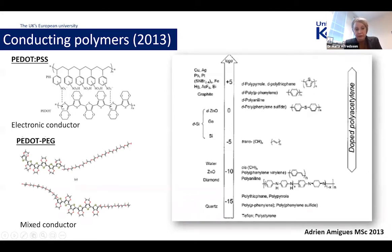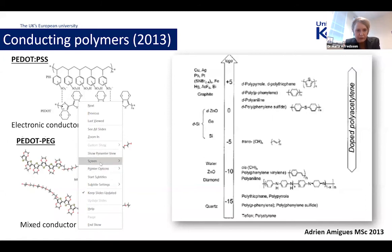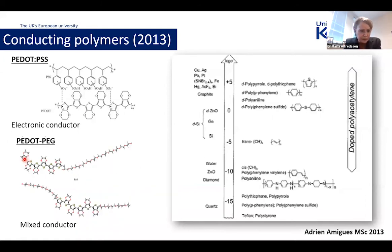The PEDOT:PEG has this group called PEDOT here, and it has its sulfur here. I'm not going to go into the chemistry of this, but there is a sulfur, and then what we have here is a long chain, which is the PEG. And PEG has been used for a long time in lithium-ion batteries because it can conduct lithium. So we thought, now we have something that is conducting electricity, which is the PEDOT. We have something that conducts the ions. That should work fine.